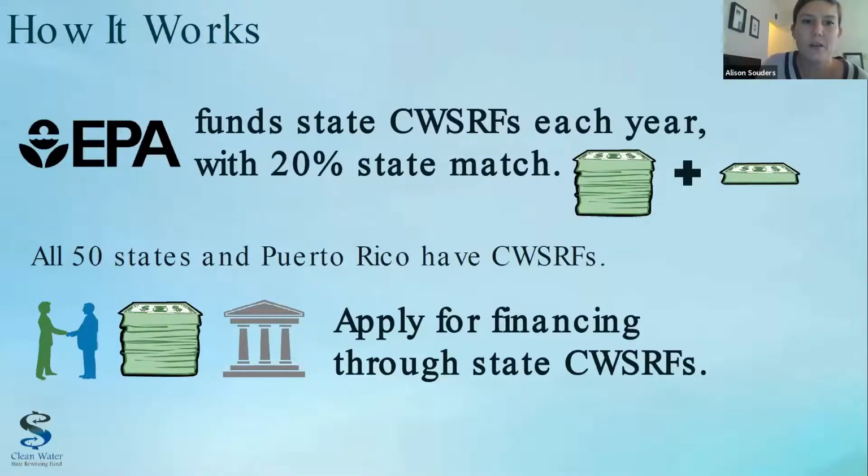This is just another graphic showing the federal and state contributions to the programs. EPA provides the capitalization grant each year, and the states provide a 20% match. Next slide.